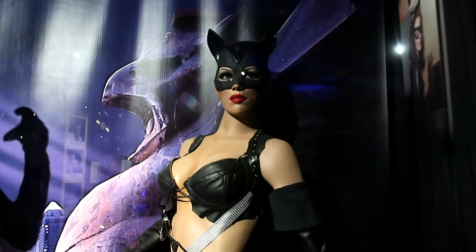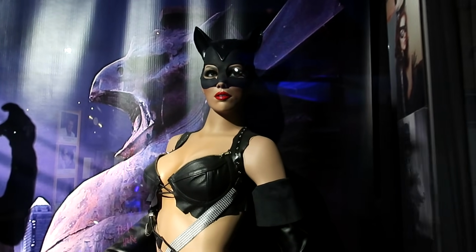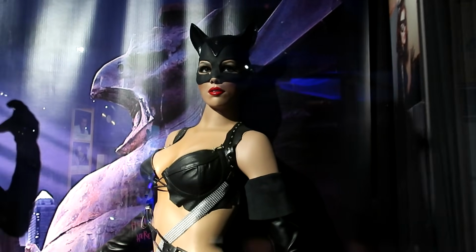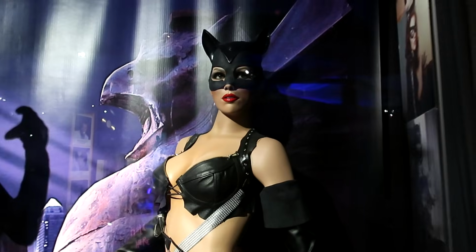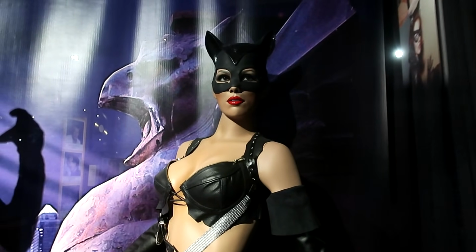Now unfortunately, Halle Berry had a rough go of things as Catwoman. It was a movie where Catwoman was the focal point, and unfortunately it was seen as one of the worst movies of all time for some reason.